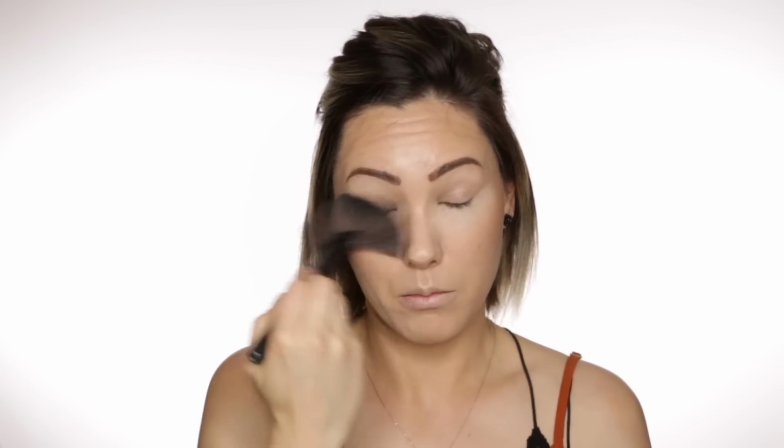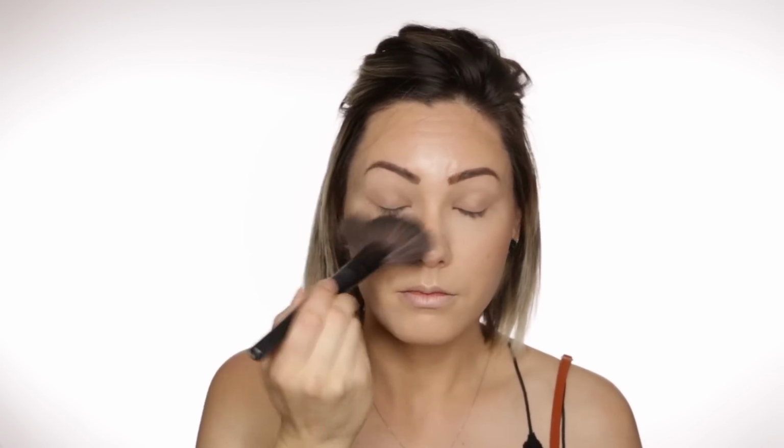But see, I just bring the bronzer all down my neck, put some on my shoulders because there's a little shimmer in it. And then I'm just going to take a little bit and brush all my setting powder away. That kind of gets the bronzer on my eyes. Okay, now that we're all bronzed up, it's coming together.